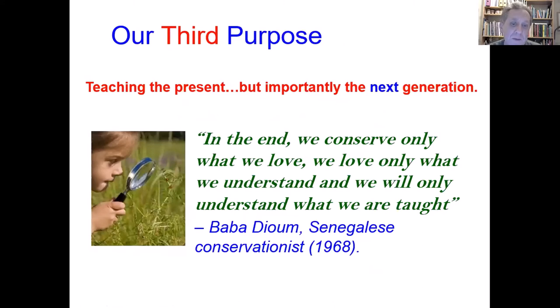we've got to teach people about nature. In the end, we will only conserve what we love, we will only love what we understand, and we will only understand what we are taught. And so we're about trying to teach people about nature, not in a condescending way, but to get them to be part of nature, to just marvel at the joys of it and then want to learn about it. But particularly important is the next generation, and normally we have a lot of school groups come in, a lot of youth groups come in. It's not overly prescribed.